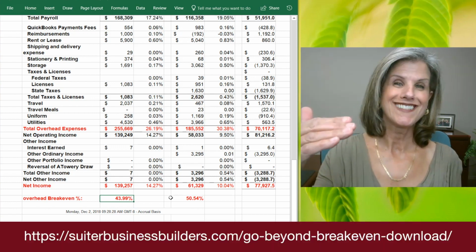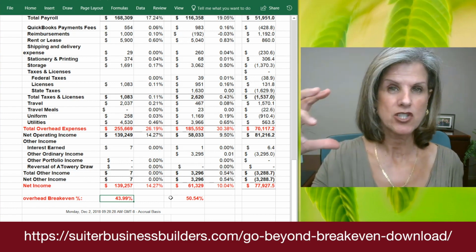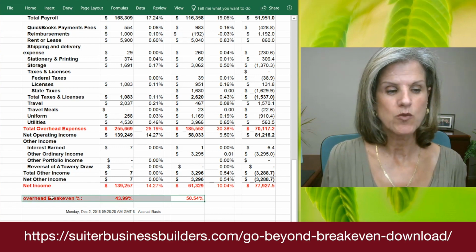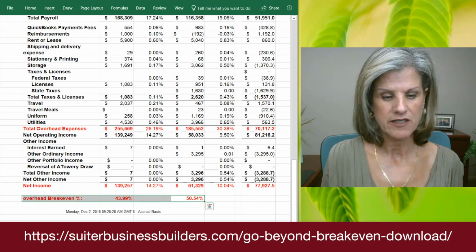That's what you want. You want to keep your overhead break-even percentage lower, which requires managing and controlling those overhead costs. So I just wanted to point that out. If you want more information about it, by all means, go check out my article on my website called Beyond Break-Even. So those are a couple of ways.